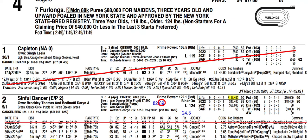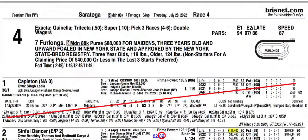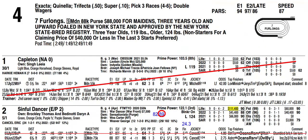But my last few videos have been spending a lot of time on some of the factors involved in the matrix system. And what I have here is I have the race handicapped already. And what I want to do is I just want you to take a look at some of the items that I made note of for each of these horses.